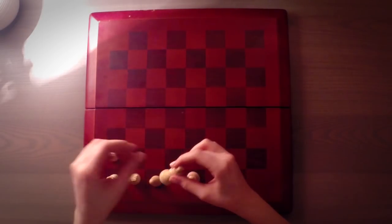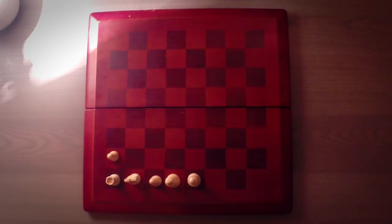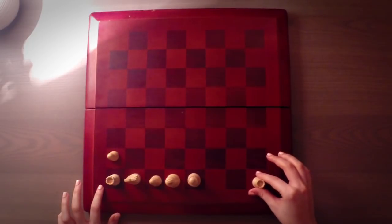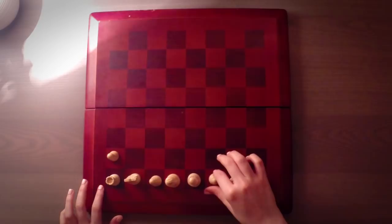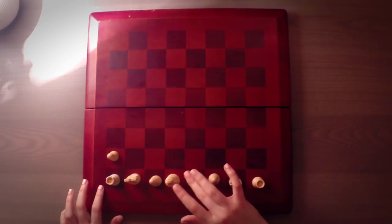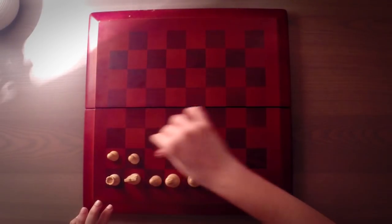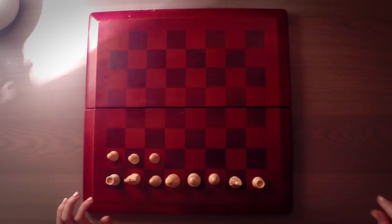And I believe this is proper board setup. Going from the outside in, it goes rook, knight, king and queen. And they're sort of flanked on either side by the bishop, the knight, and the rook. And then I think 8 pawns go in front of them, sort of like the front line.